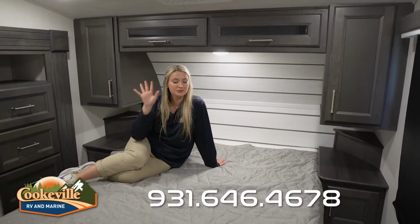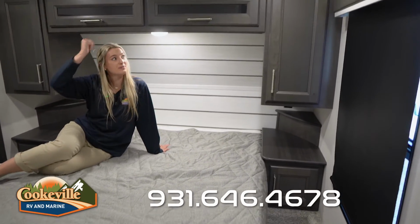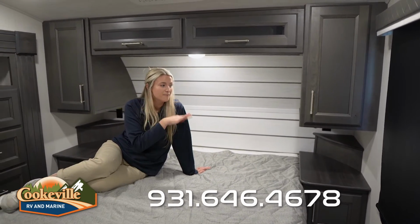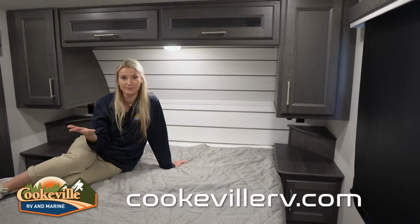In the front of your Cougar, you do have a private bedroom with a queen-size bed and lots of storage. We have some overhead storage and 2 storage compartments on both sides. This is perfect to store some things in. If you want to fold up all of your clothes and put them in there, you can, or put your bags in there, or maybe some shoes.